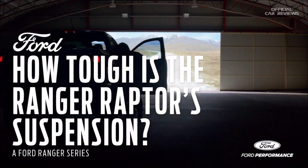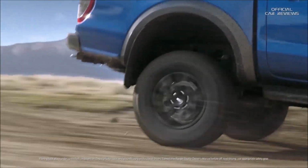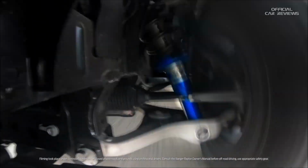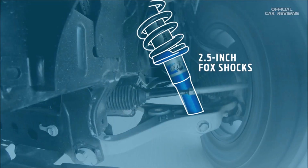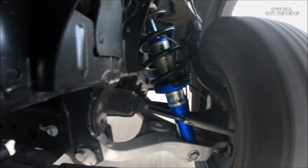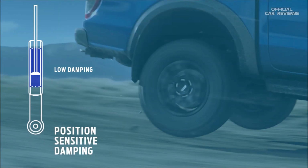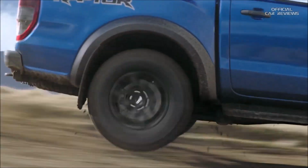Testing the Ford Ranger Raptor's suspension starts here. The repeated impact caused by these motocross-inspired whoops could not be handled by standard suspension. But the Ford Ranger Raptor takes it in its stride, thanks to its bespoke aluminium control arms and 2.5-inch Fox shocks. This sophisticated suspension system features position-sensitive damping, providing low damping in the middle of the suspension travel for a smooth ride, and stiff damping at the end of travel to help avoid bottoming and topping out.